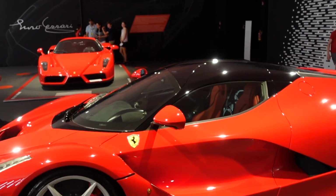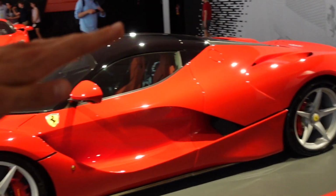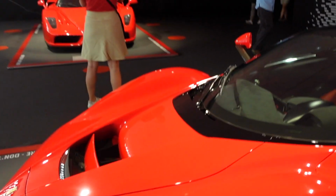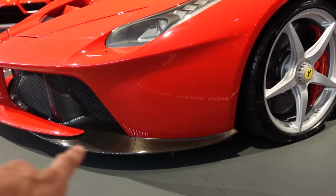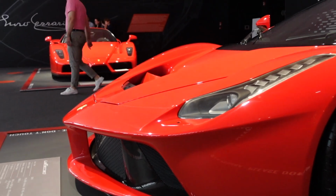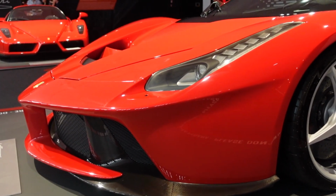Like also the Enzo, they're very low, with a small line over the car for the airflow. Very big radiator in the front, of course. A lot of cooling, cool carbon fiber front lip and everything. Then I think a bit F1 inspired is this nose, that it really comes out a bit at one point. Really sticks out, which is quite cool.